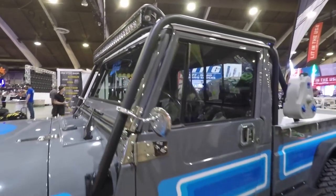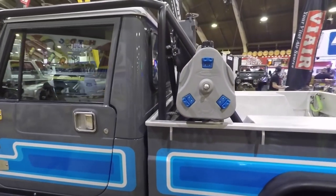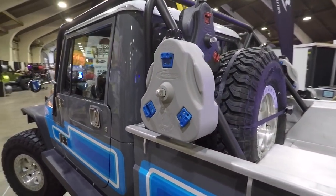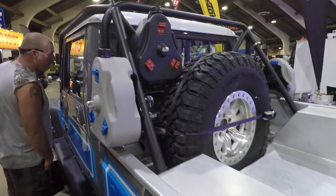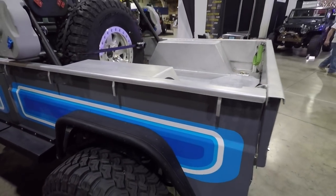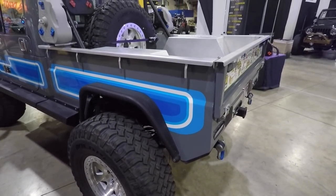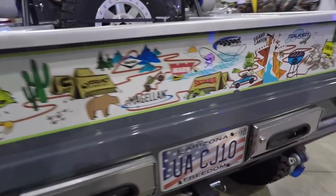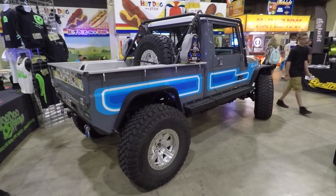Single cab. Daystar containers. Full size spare in the back. Not much of a bed, but it is a bed. It's tiny. It's cool, man. CJ10. You don't see a lot of CJ10s out there.